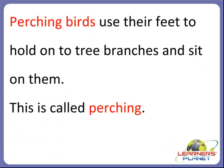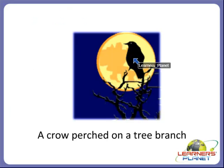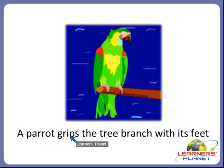Now we'll see some other examples of perching birds. Children, perching birds use their feet to hold on to tree branches and to sit on them. So these birds which use their feet to hold on to tree branches are called perching birds. Let's see some examples. Yes, a crow. A crow is a perching bird. You can see in the picture that a crow perched on a tree branch. The next example is that of a parrot. A parrot grips the tree branch with its feet. So this is also a perching bird.